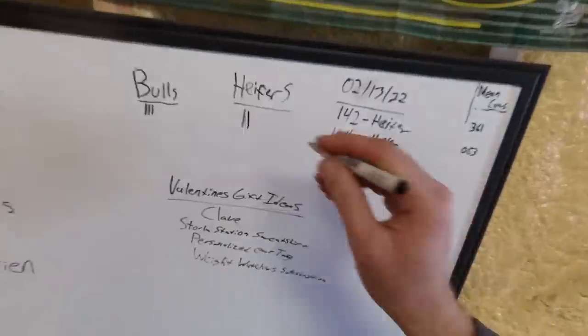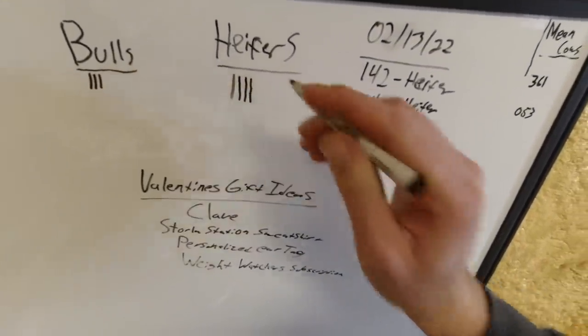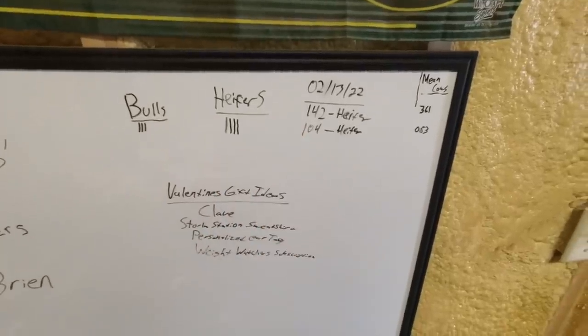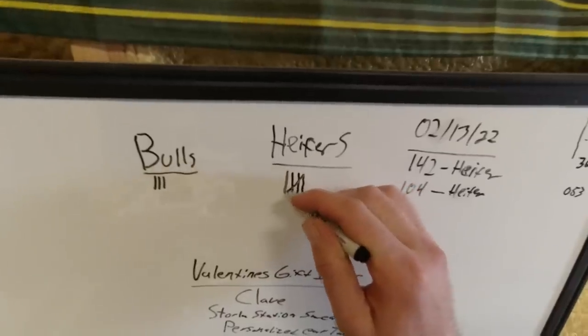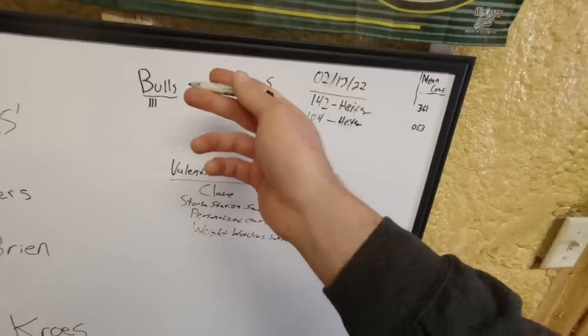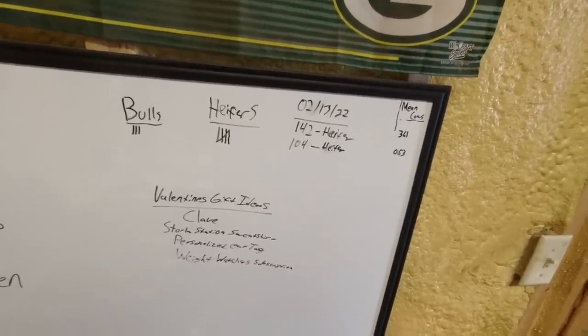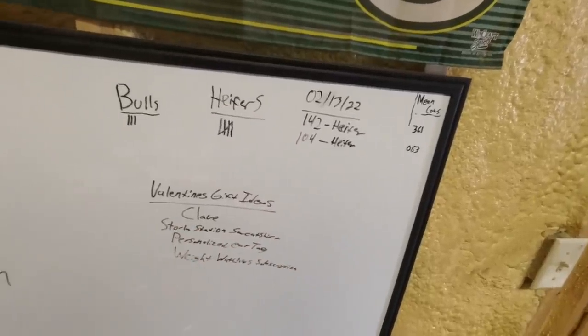Got the board. The heifers have not only caught up since last night, but they're now in the lead. Wait, that math doesn't add up. One moment. The math was wrong. We have 5 heifers now and 3 bulls. The bulls started out strong. First 3 hit the ground. Well, then the heifers made a 5-0 run, and they're ahead. But yeah, we're at a total of 8 now.